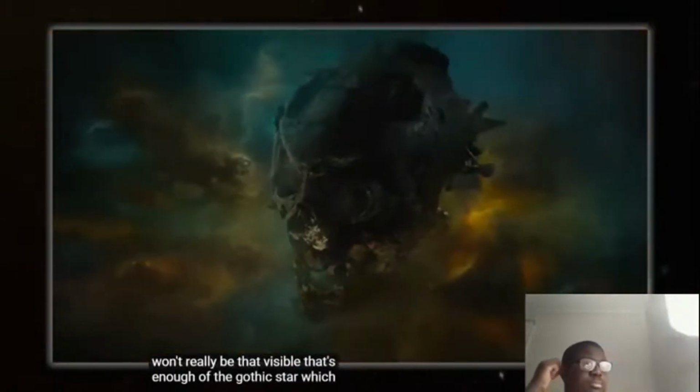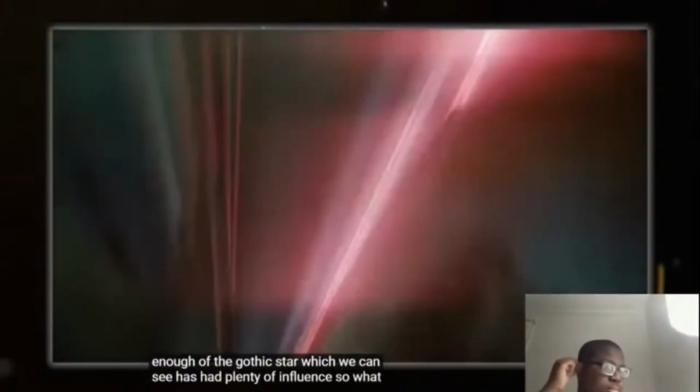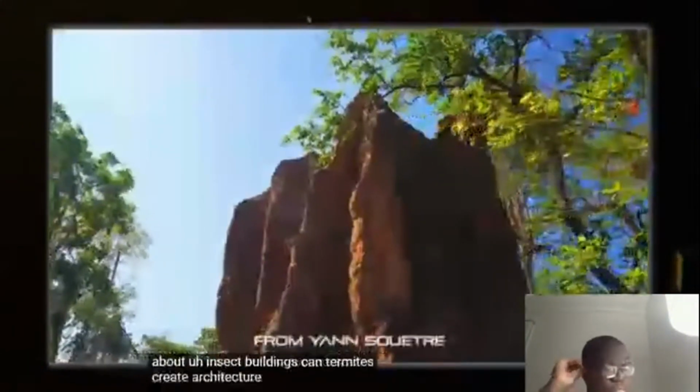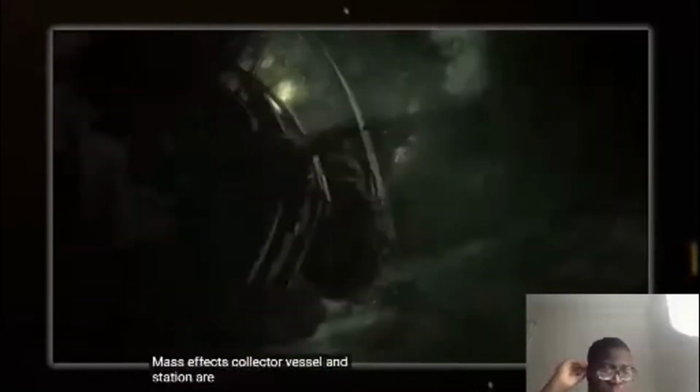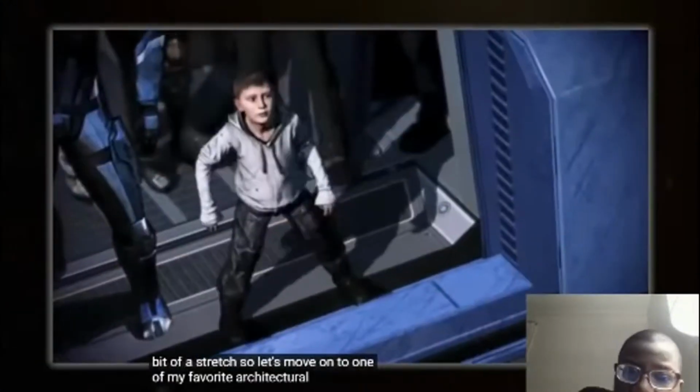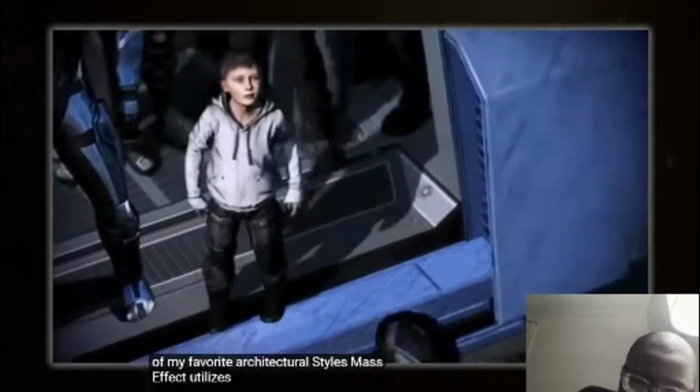That's enough of the Gothic style, which we can see has had plenty of influence. So what about insect buildings? Can termites create architecture? Because that's what Mass Effect's vessel and station are both based on. But this is a bit of a stretch, so let's move on to one of my favorite architectural styles Mass Effect utilizes, but not for ships, brutalism.